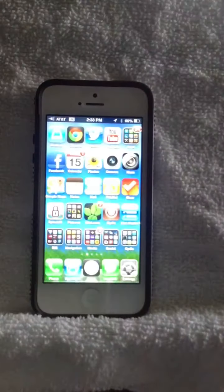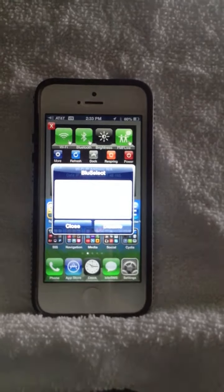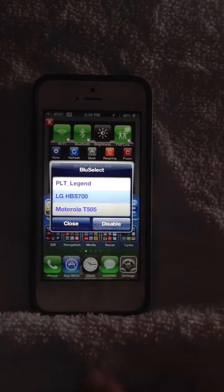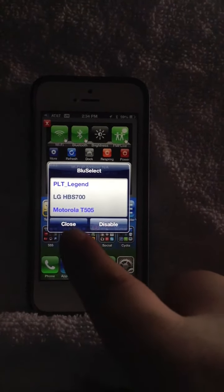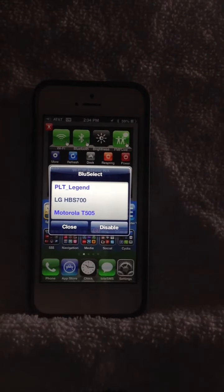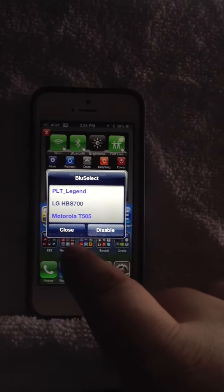Number two, blueselect 5.0. What blueselect does, it allows you to choose a different source for your Bluetooth. As you can see, this is a list of my different Bluetooth, and I can choose to go from one Bluetooth to the other without going into settings. Again, it's being activated through SB settings. All you do is you hold down your Bluetooth button and it will give you this little nice menu where you can choose your different Bluetooth devices that you have connected to your iPhone. And from here you can easily go from one to the other. I have one Bluetooth that's stereo, and I have one that's just for talk. So this makes it real easy to go in and change in between them.